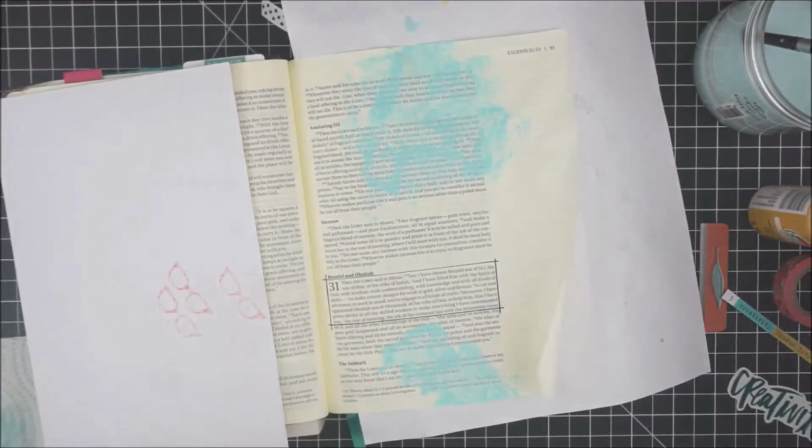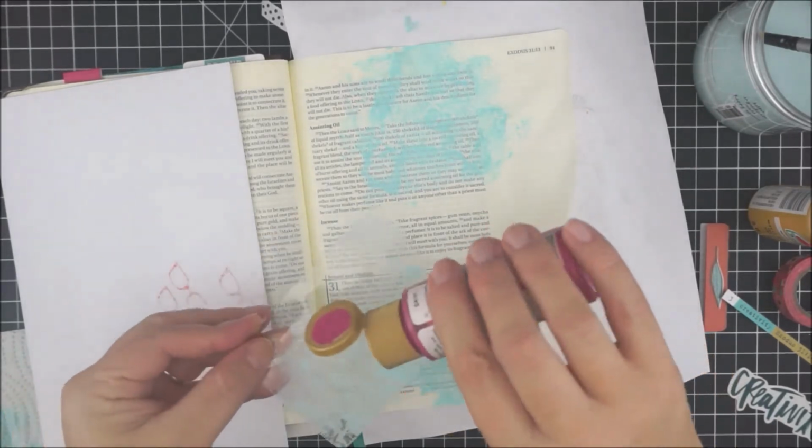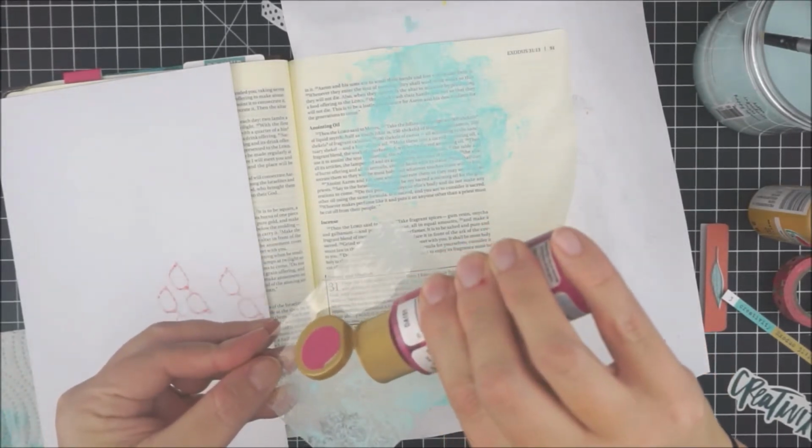All right, let's put on some pink. And I think this time I'll definitely put a little bit less on my card. Just a little dab this time, because that was quite a bit.